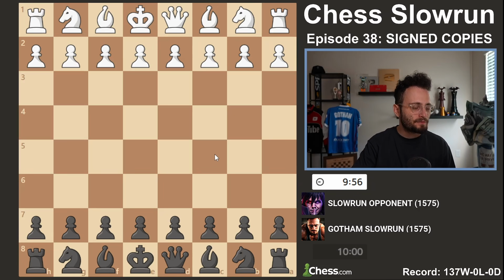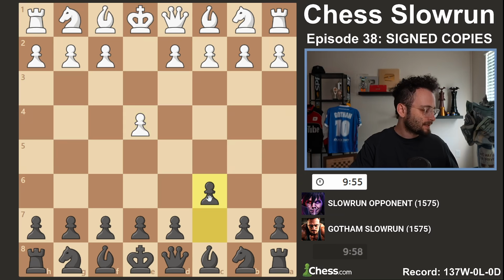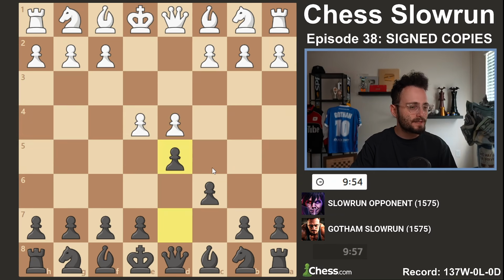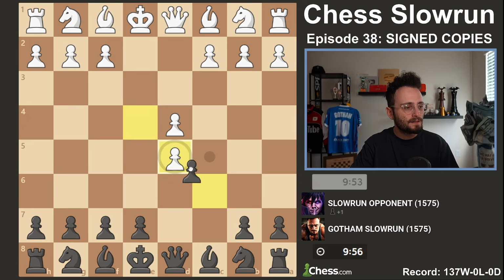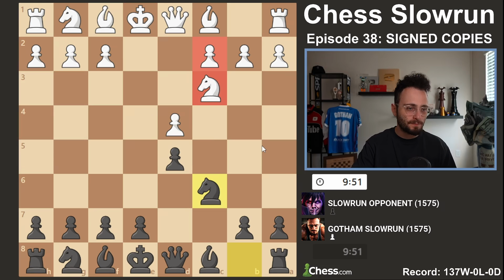Let's play a little faster. I feel like that was kind of a wake-up game. Let's play a Caro-Kann. I love how simple the Caro-Kann is. It's so effective. Hopefully my opponent plays knight c3. Yep. Already inaccurate. You cannot play the exchange Caro-Kann and put a knight in front of the c-pawn.